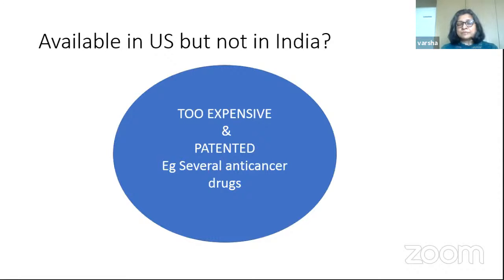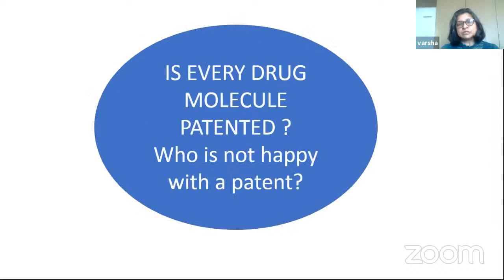Now, that's where I have to touch a little bit about patents when it comes to regulatory, because they both go hand in hand at some point of time. And if we are talking about regulatory and the commercial aspect and its business, one has to know a little bit about patents. So who is happy with a patent and who's not happy with a patent?